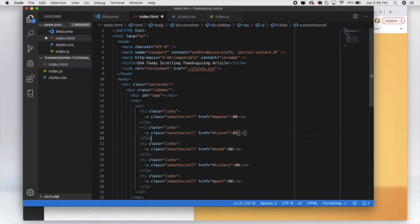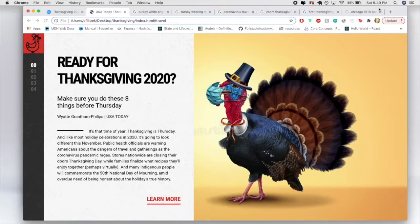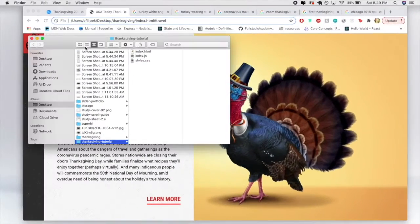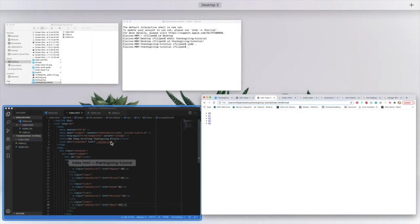01. Let's give this 2, 3, 4. Sweet. Okay, and now let's actually open this up. So I opened up the folder here, and then I can have this open as well. And I'm just going to drag the index so we can see what's going on. And as you can see, we have our unordered lists with our numbers. And they're still links, but they're not doing anything, except you can see the hashtag at the top changing, which we know it's working.